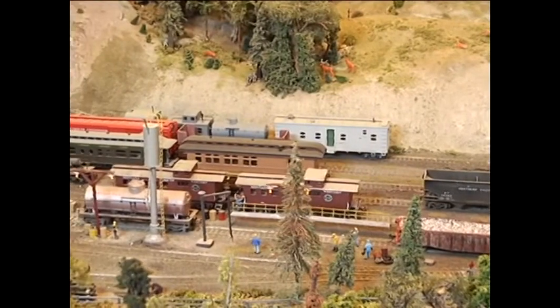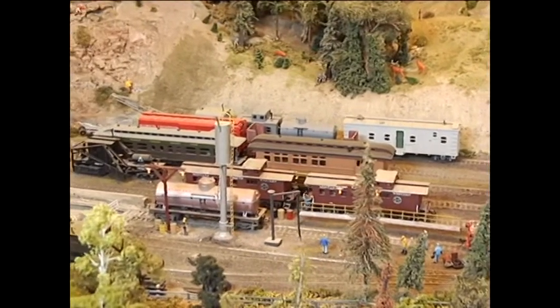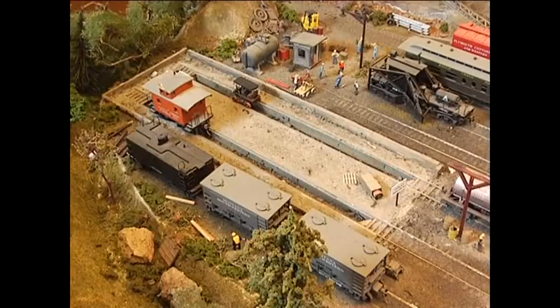Further east are the Montana Southwestern Yards. A fire took the diesel shop. Note the remains.